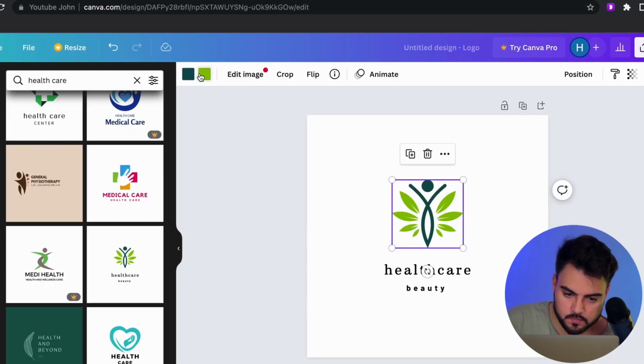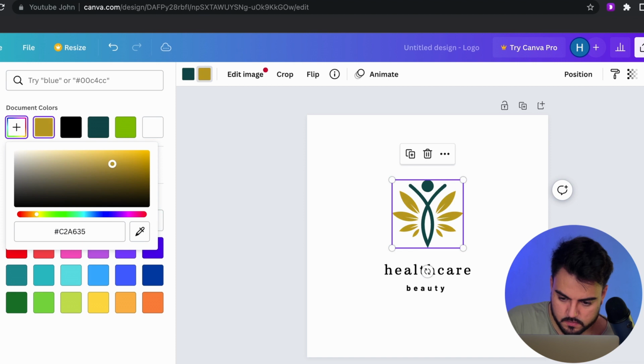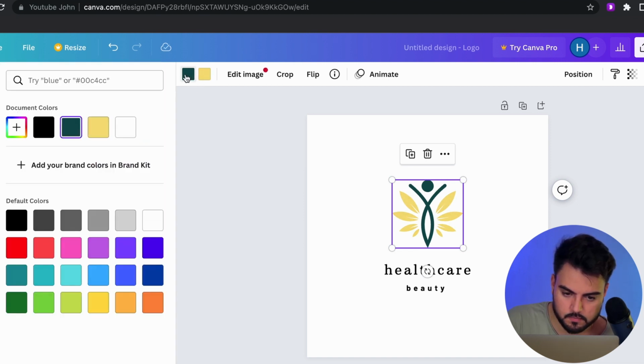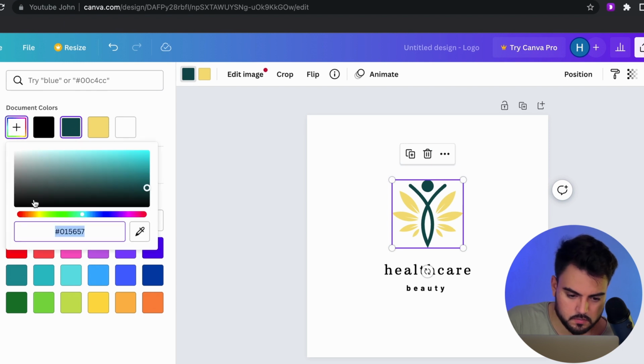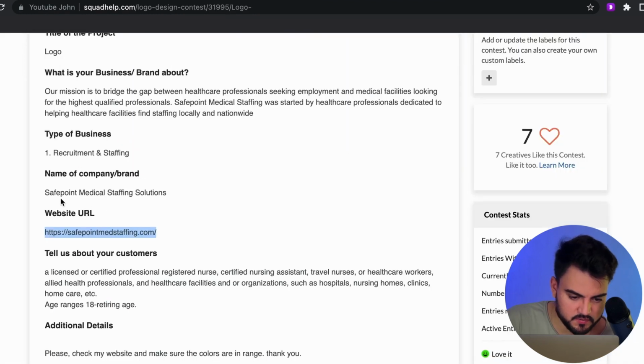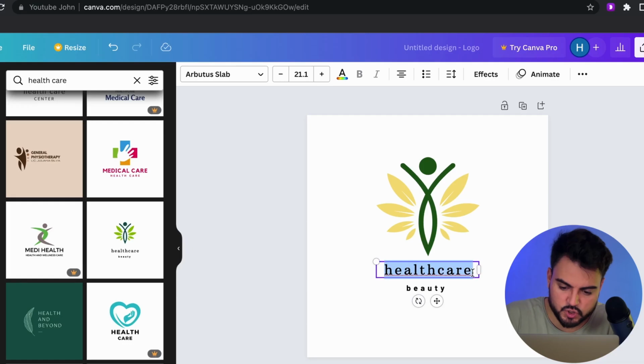So what we can do, we can make this leaf kind of yellowish, goldish. We also can turn this into green, kind of dark green. Make this a little larger. So the name of the company, SafePoint Medical Staffing Solutions. So you change this, SafePoint.